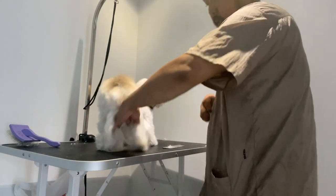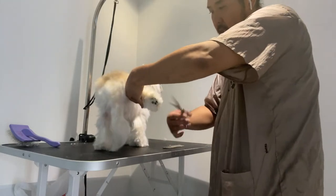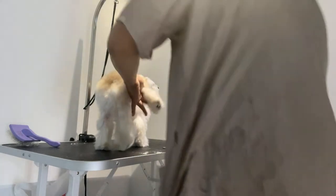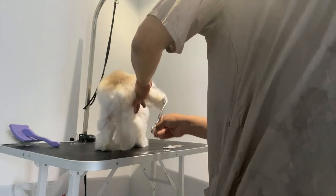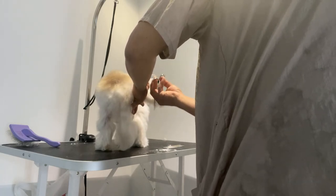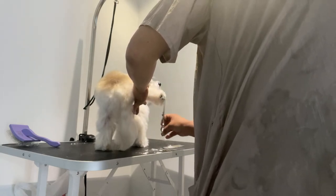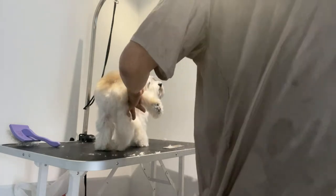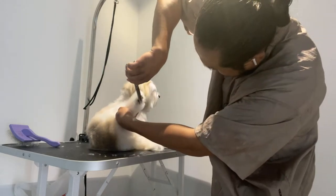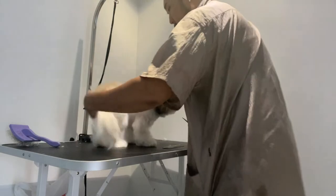And clean it up a little bit. See, because it's kind of looking messy. I don't know if you can tell. See, looking kind of messy. So my goal right now is to just trim it up, clean it up, and then I'm going to finish it, make it nice and round and soft with the thinning shears. There we go. So now the bottom of the foot is nice and cleaned up.